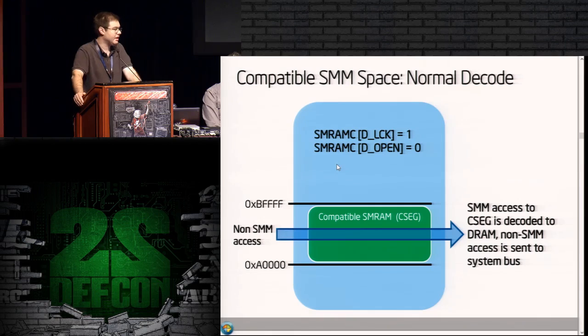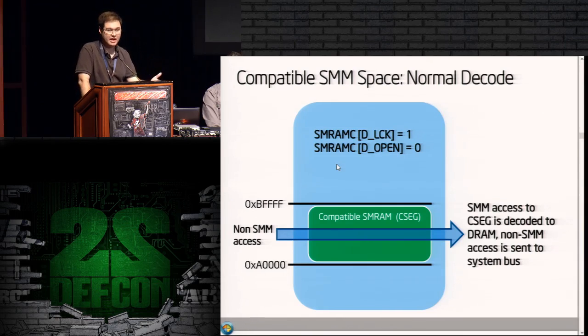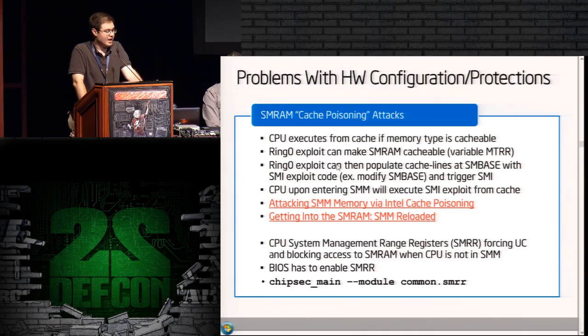So normally you have code executing and you're writing to memory addresses and you're usually writing to DRAM, but occasionally you find things like memory mapped I/O. With SMRAM, when you're in normal execution modes, you will basically pass through and go straight to the system bus, right? When you set up SMRAM, you need it to be able to talk to actual DRAM, right? And that is flipped with this particular register, some particular bits in this register. Basically, BIOS will set it up, it'll start out open and it'll load up SMI handlers there, and then you close it and lock it. And so you want to check that your BIOS actually closed and locked SMRAM.